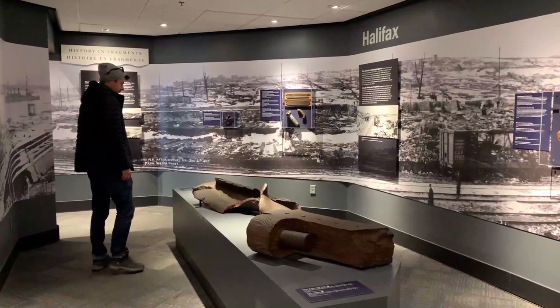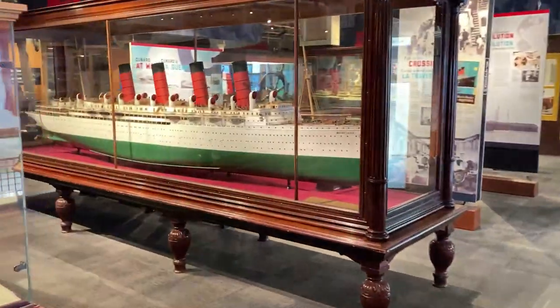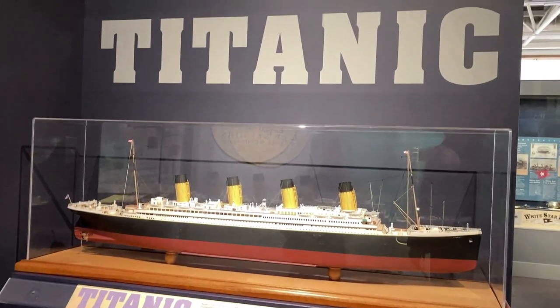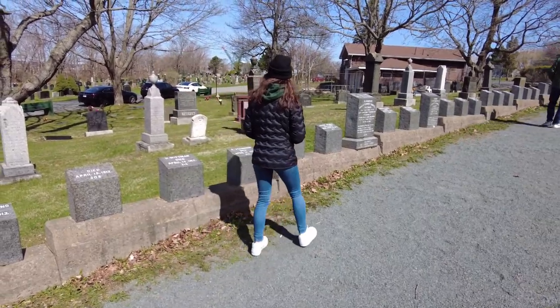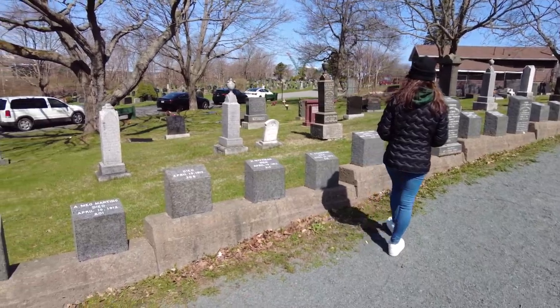We went to see the Maritime Museum, the Immigration Museum, the Citadel, and also we didn't know that most of the Titanic's victims were buried here. There's a burial ground. That was very interesting to see. So we saw everything and we just want to move on now.